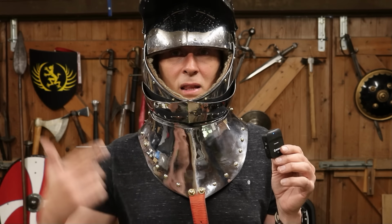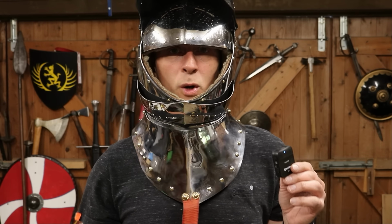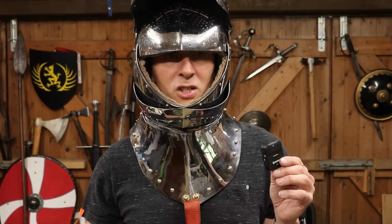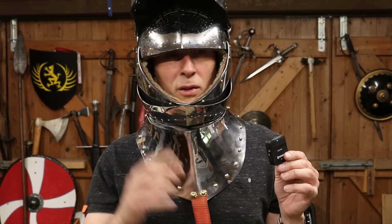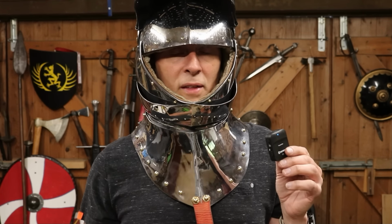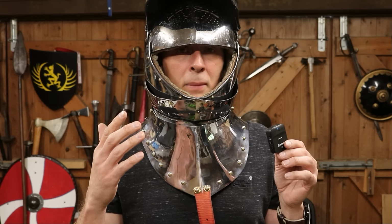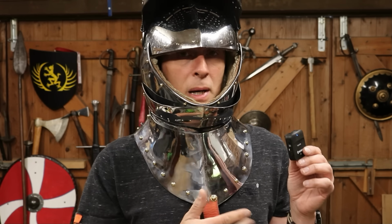And the fact is that the person that this armour was made for was exactly the same height as me. That's 184 centimetres, so just over 6 foot, about 6'1", and very similar build to me. There are a few things which are a little bit different. For example, the gauntlets. We'll talk about those in the future. But fundamentally it fits me very well. In fact, it fits me even better than my black armour did.